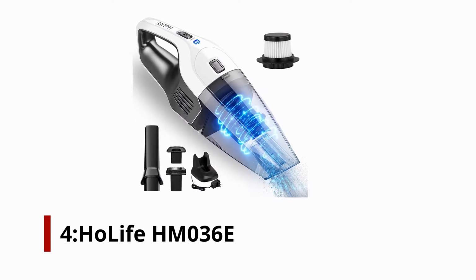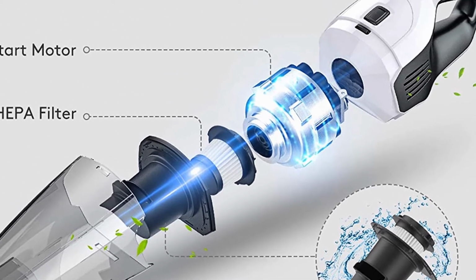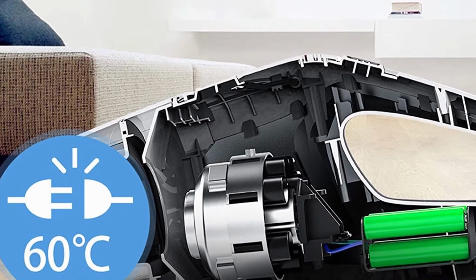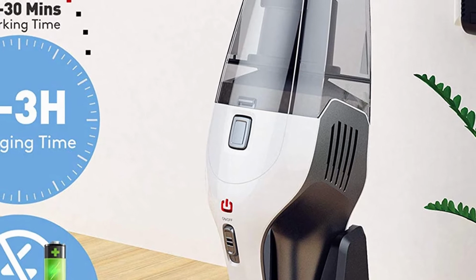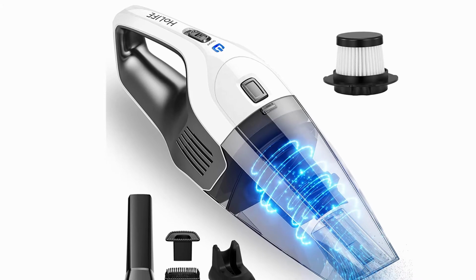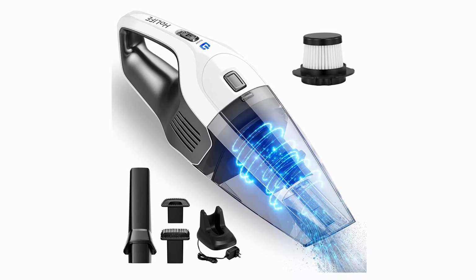On number 4, HoLife HM036E. The HoLife HM036E is the best cheap stair vacuum we've ever tested. This cordless handheld vacuum cleaner provides excellent overall performance for the price, cleaning surfaces such as hardwood and linoleum and clearing a significant quantity of material from both low and high pile carpet. You can effortlessly carry it up and down flights of stairs because of its lightweight build and inbuilt carrying handle.